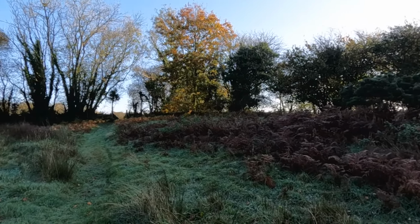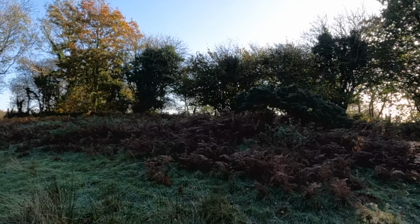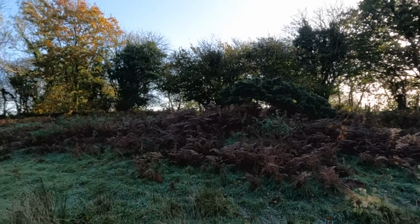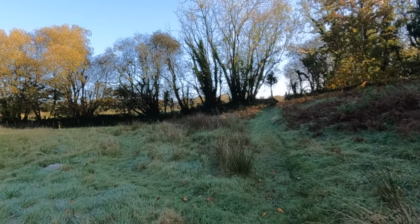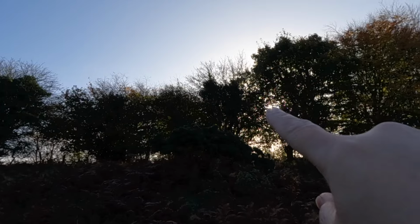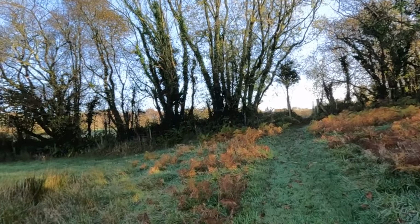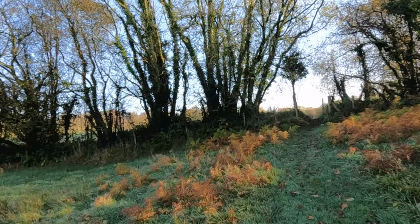Look, all the bracken is going brown now. It's funny how, I don't know how it shows up on the camera, but we're in complete shade here now. And this is the first time I've walked out here at this time and have been in shade on this part of the field, because obviously the sun is right over there, so it's behind these trees. So the sun is much lower in the sky now. It's crazy the way it changes during the year, you know.